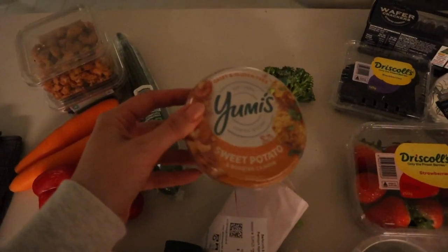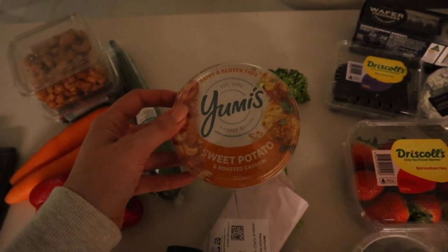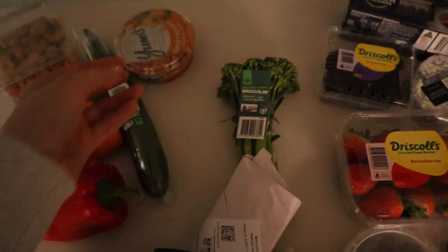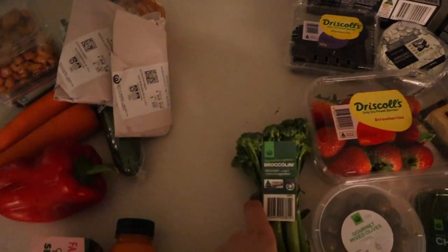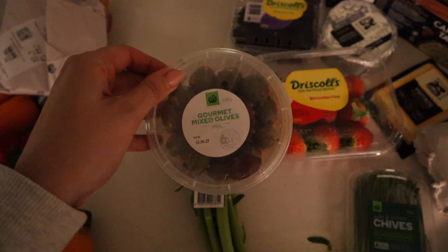I also swear by these dips. This is the brand Yumi's. It's gluten-free and dairy-free, so again, really good for food intolerance people. I've never tried this flavor, but it looked kind of nice, so I thought that would be a good addition. I also got some ham and some roast beef to go on the platter, just to make it a little bit more filling. I found some olives that would be really nice to add in there as well.